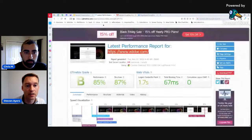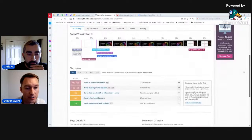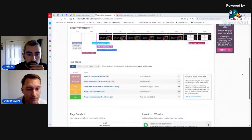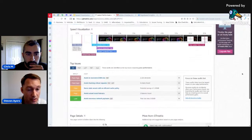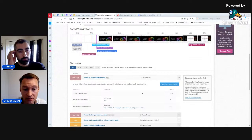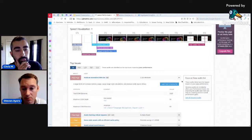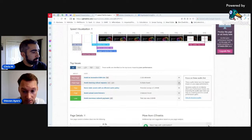So I highly doubt that Adobe is using, it won't let me right click. I think that's because we're in a video share. But I highly doubt Adobe's using WordPress. But you can see right here, they've got an excessive DOM size, and that's the document object model. So there's a lot of elements in their website, which is no surprise. Adobe's pretty heavy with, I mean, anything they build is really fancy, and usually fancy comes with a lot of weight. So avoid chaining critical requests.